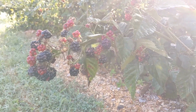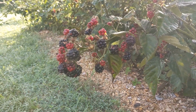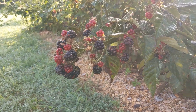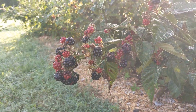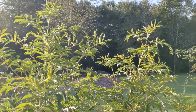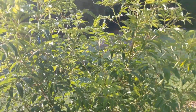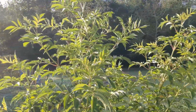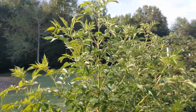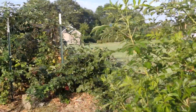Our blackberries are pretty much done except for random clusters of fruit like this that are kind of outside the bush, but we have gotten so many cups of berries off of this. My elderberry bush has gotten huge. It is as tall as I am, and I feel like there might be 2 bushes in there, but that's fine. I think it's crazy big. Good thing I separated it a little bit from my blackberries.